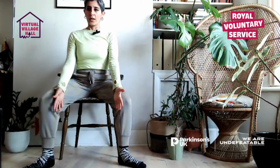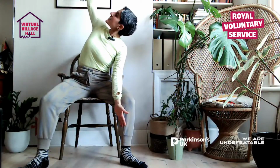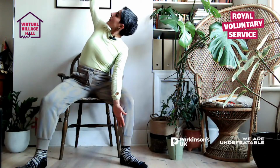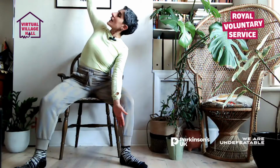And then release that and come back to center, and then repeat on the other side. Raising the arm, looking up if it's comfortable. Feel the opening in the chest because you're looking behind a little bit as well. So there's an opening in the chest. And then release that stretch.